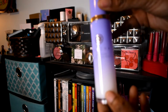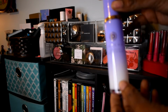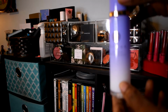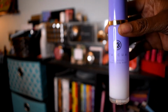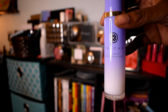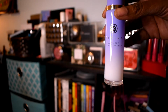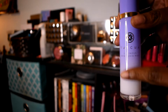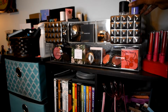Next, I got this Tatcha Dewy Skin Mist in a set this holiday season. It is not focusing whatsoever. Anyways, this does make you dewy, like insanely dewy. I have a picture on my Instagram where you can see that I am dripping with the dewiness, and I just set my face. So God only knows what my face would have looked like had I worn that makeup for a full day. But anyways, this does make you dewy, and if you have dry skin, I would highly recommend this, although I think this is really expensive, so maybe try and get the holiday set if it's still available.